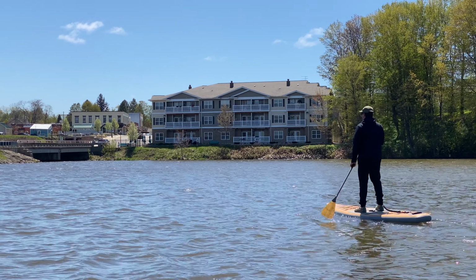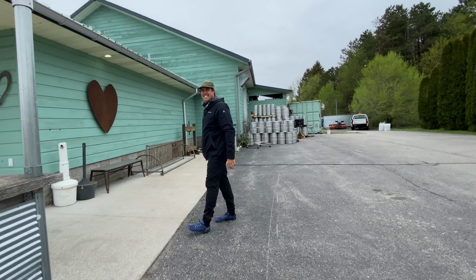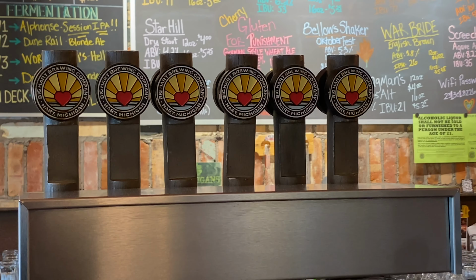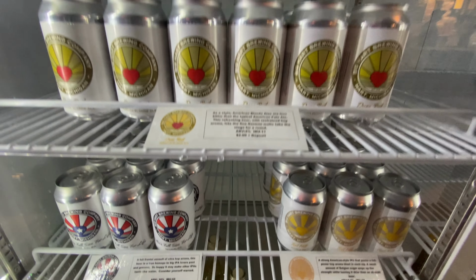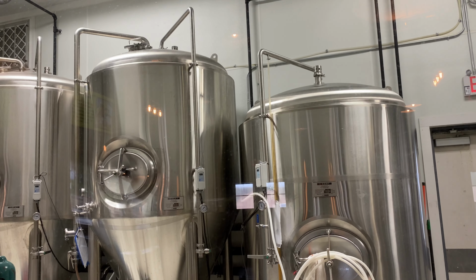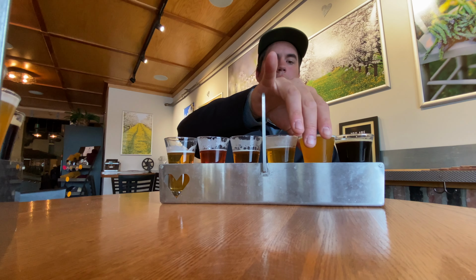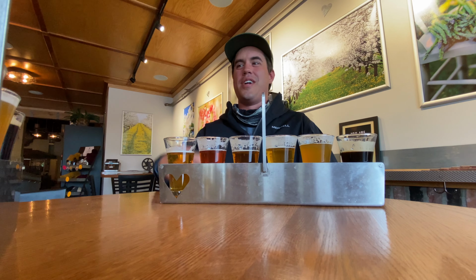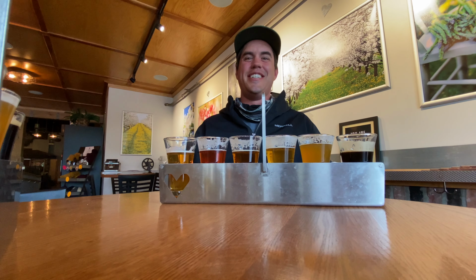So after all that excitement, we went to Big Heart Brewing to celebrate. Have you ever been to Big Heart Brewing? I haven't. It's really good. That's dang good stuff. Collins. Yeah, that was the one I had the glass of. It's so good.